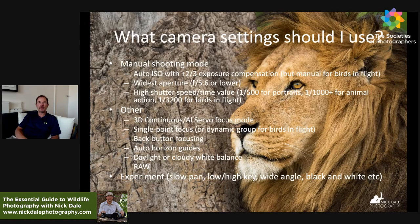What else? Back button focusing. Now, this is something that if you're not a wildlife photographer, then you may not have tried out. But I think it's really useful, not just for wildlife, also for landscapes. So what does it do? Basically, it separates focusing from shutter release. That was always the way it used to be before we had autofocus. You had to manually focus with your left hand and then take the picture with your right finger. But these days with autofocus, you tend to half press the shutter and then fully press to take the picture.